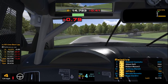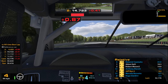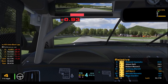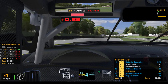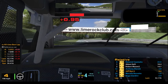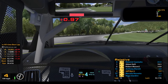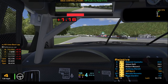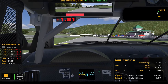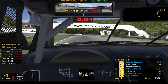I need 14 seconds to second, 18 to the leader. It's gonna take something drastic happening to them. But we'll keep plugging away, keep trying to cut into the lead just in case something does happen. We'll be able to capitalize on it. With 11 minutes still, plenty of time for something to happen.